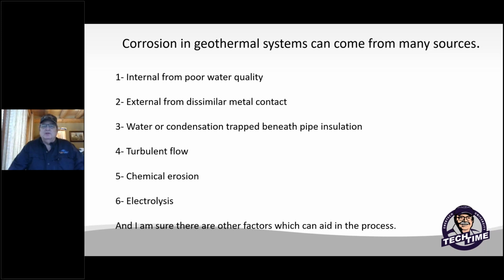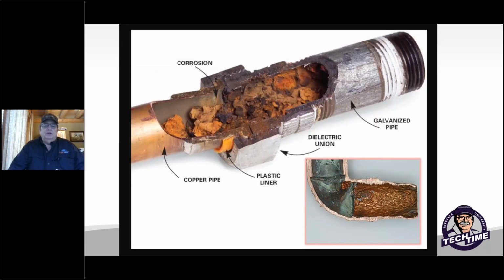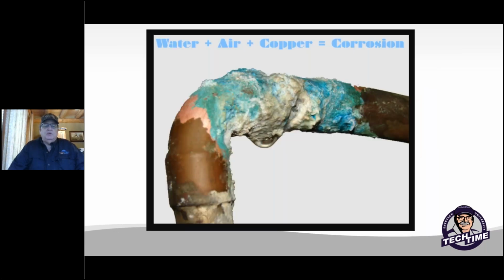But electrolysis is one that maybe not a lot of us pay attention to, and that's what I want to talk about a little bit today. There are other factors that can cause this as well, but we're going to hit this one for now. Here's a good example of a dissimilar metal cutaway and the corrosion that can happen inside. We've all seen this before, where we get a water leak in air and copper, and it creates corrosion.